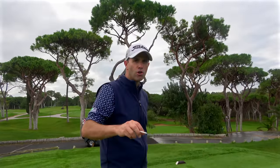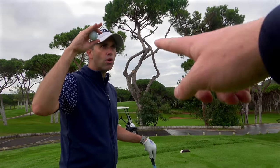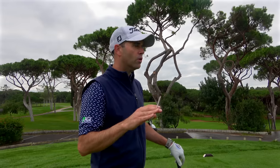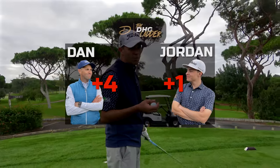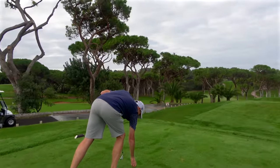We are at Don Pedro, Old Course, Vilamoura. I mean, stunning. This place is now one of the top of my list of golf courses to come and play. Yeah. You need to put it on your list because it is absolutely fantastic. We're doing a ladder match. Jordan's got a 3-stroke lead over me after a little bit of a wobbly start. But there is life in the old dog yet, they say.